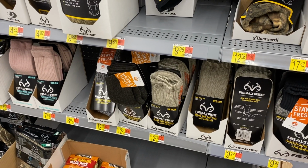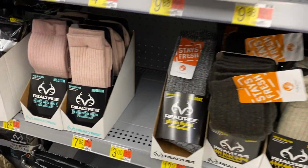Next thing is kind of boring, but it is true. It's socks. Guys and girls, if you are working outside constantly in a shop, or maybe you're a hunter or whatever, or you are in a trade, you want nice warm socks constantly, and Malachi usually asks for those every single year.